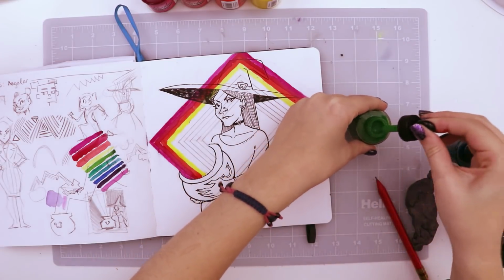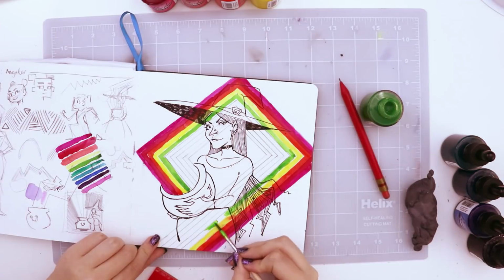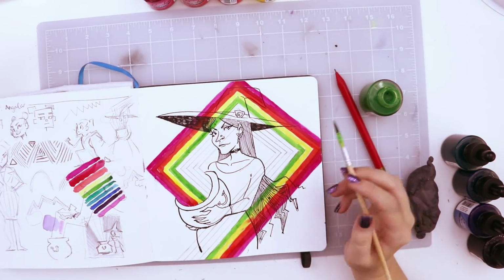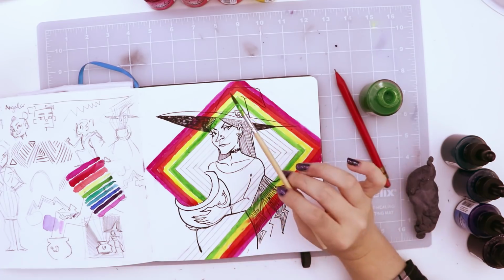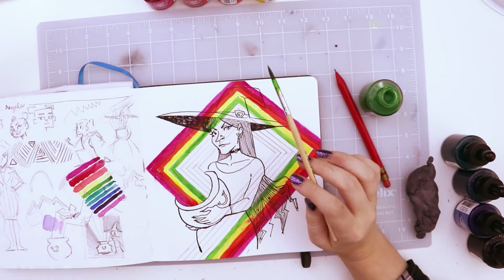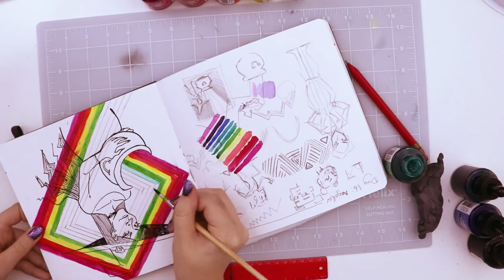Next up is grass green. It's a very pretty color too. Alright, looking at this, I definitely think I made a mistake. I should have added some water to this to give it a more pastel rainbow look. I think I made some mistakes. Sad.